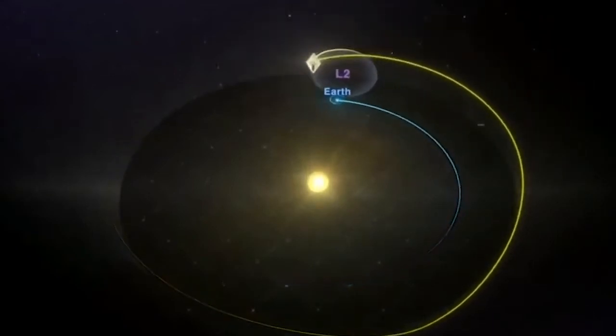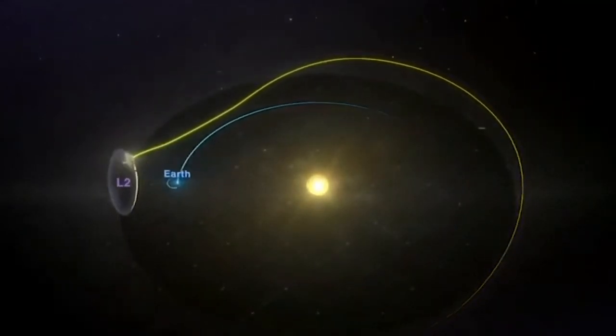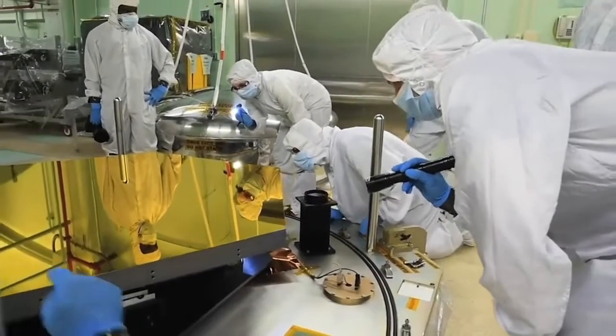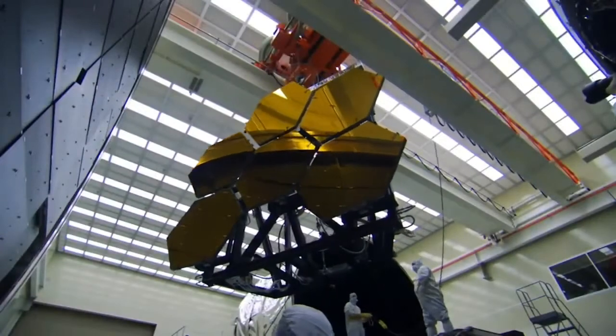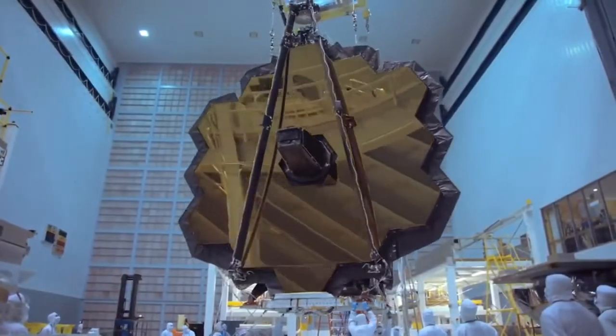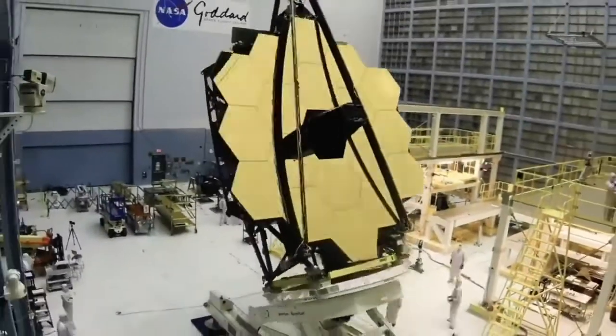It's an extremely complicated launch and mission, with many opportunities for things to go wrong along the way. But if everything goes right, the world's astronomers will have an unbelievably powerful tool at their disposal for the next 5 to 10 years. The first thing to know about James Webb Space Telescope is it's massive.